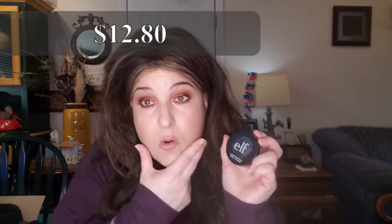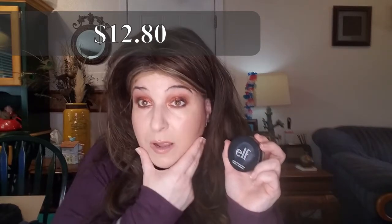It is the e.l.f. Acne Fighting Putty Primer. I chose this one because I do have bumps and not necessarily acne, but a lot of hormonal issues and redness. So this is green, so it kind of does a little color correcting, and it does help fill in the pores, and it helps.